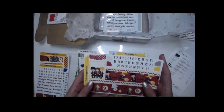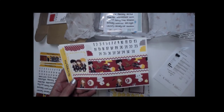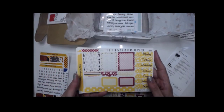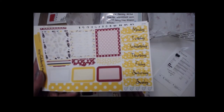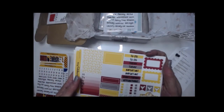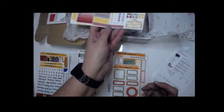And then Gryffindor washi and another full box. And more Gryffindor. I mean, this is like a whole freaking kit. Sorry, guys. And then that's Gryffindor. Oh, that's awesome. Okay, I'll put that there.